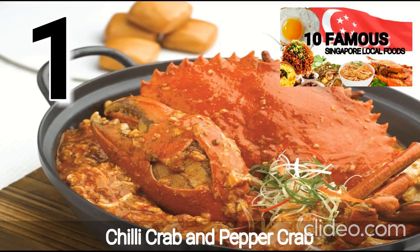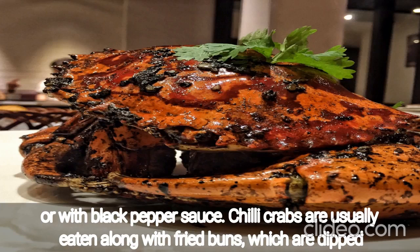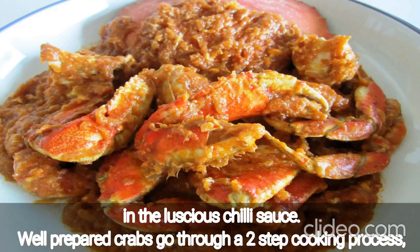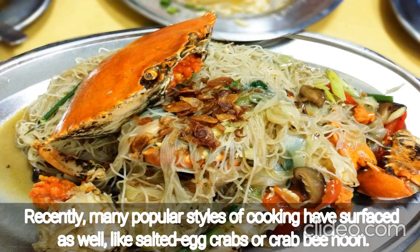Number 1. Chili crab and pepper crab. The two most famous styles of crab cooking in Singapore are with a sweet, spicy tomato-ish chili sauce or with black pepper sauce. Chili crabs are usually eaten along with fried buns, which are dipped in the luscious chili sauce. Well-prepared crabs go through a two-step cooking process, boiled first, then fried, so that the meat doesn't stick to the shell. Recently, many popular styles of cooking have surfaced as well, like salted egg crabs or crab beef.